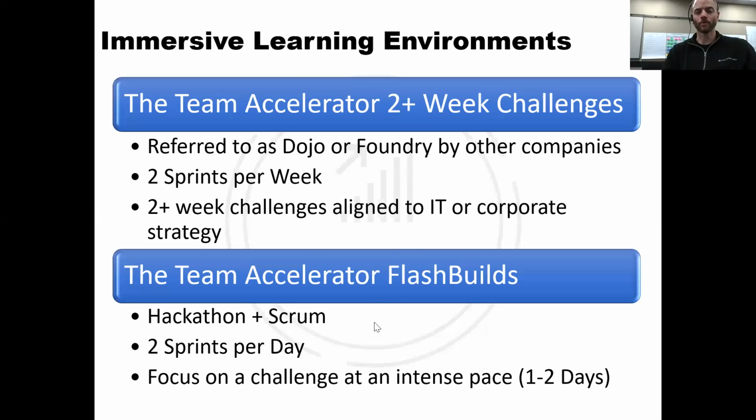So a flash build is, I won't go any more than 2 days. I think some places I've tried 3, but 2 days seems to be about as much as you want to go, at least in our experience here. We've been trying these out since December of last year, and it's 2 sprints a day. We're calling it a hackathon plus Scrum. So it's a team that has a general idea of what they're trying to build. And then we add Scrum to that, so there's some structure to it. So now you have 2 retros a day, 2 sprint reviews a day, if that works out.